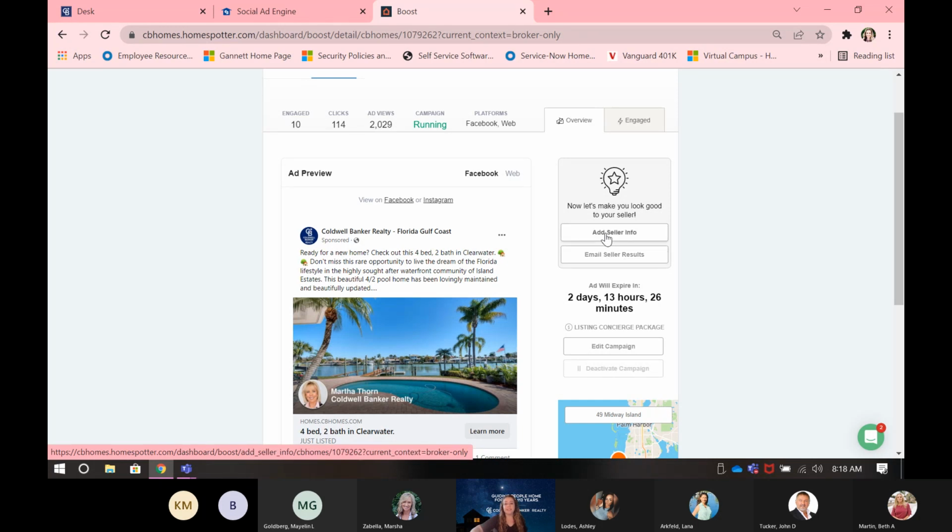You can also add your seller info here too. So if you know their email on Facebook, you can put their email in here so that they start seeing the ad in their Facebook feed. That way they know that you're doing what is necessary to market their home. So Homespotter Boost is a very simple couple steps to get an ad out there, either via branding yourself or branding a listing. So that is Homespotter Boost.